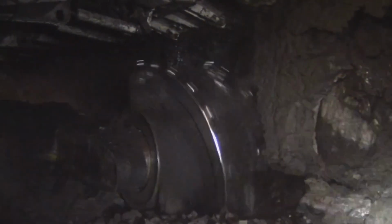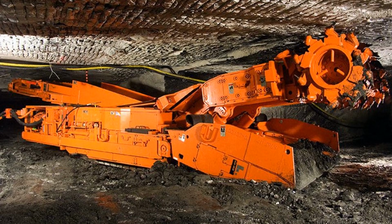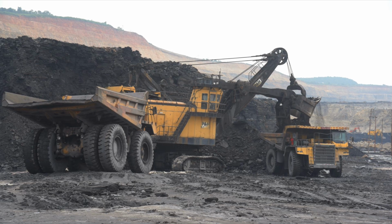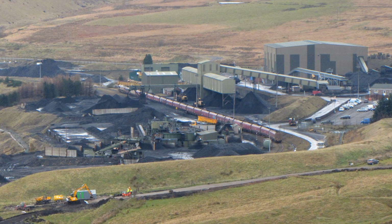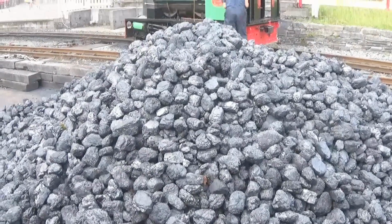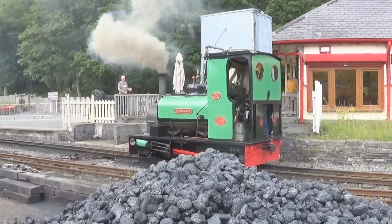Coke and anthracite is still needed in the production of steel and other specific industries. To that end, mines such as Aberpergwm in Wales are still extracting high-grade anthracite, but steam coal is another matter. Fosse Fran mine closed in November 2023, the last remaining open-cast mine of coal suitable for steam railways. This left the heritage industry in a tricky situation. Suddenly, there wasn't anywhere in the UK to find coal.